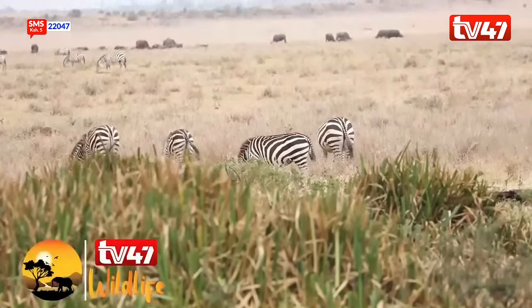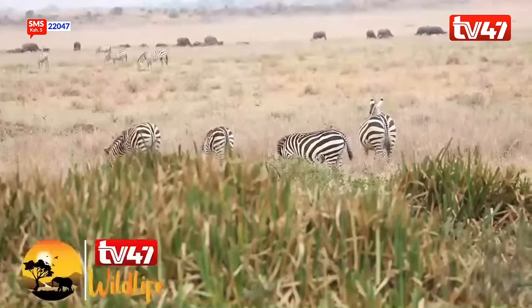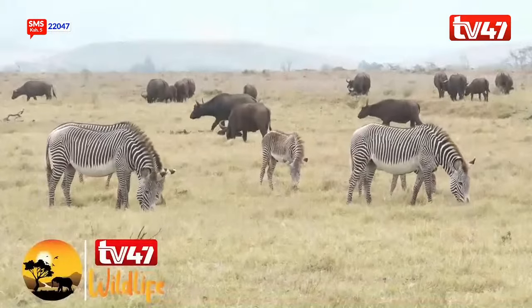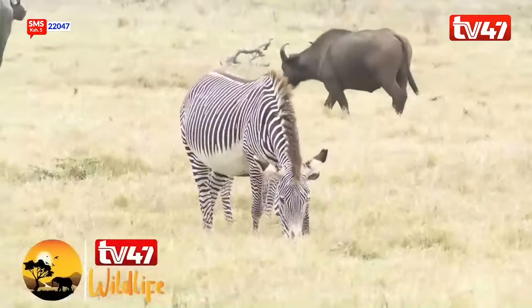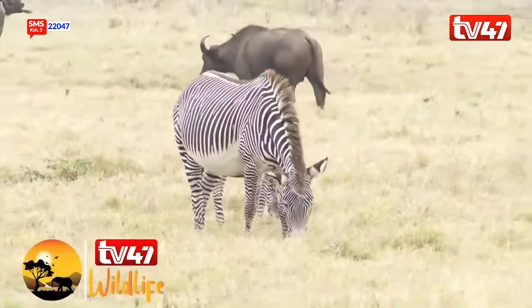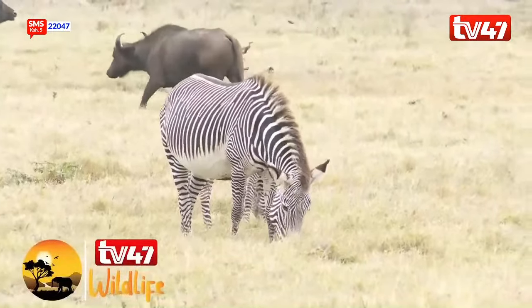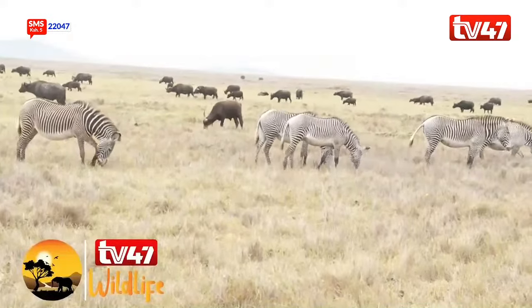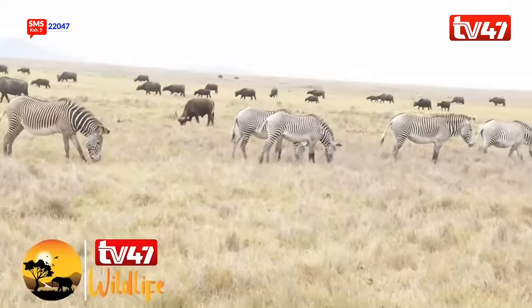So basically, you get them in the northern part of the country. They have lost a considerable part of their original range. Remaining populations suffer from harsh competition for food with other grazing animals, including livestock. Timothy tells us some of the methods he uses to monitor the Grevy zebra population.